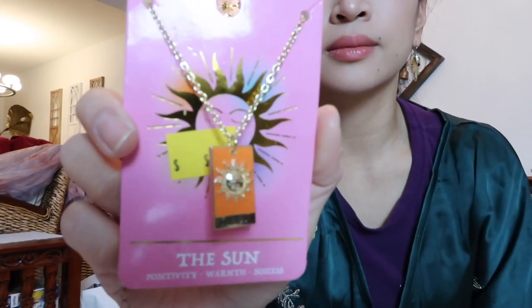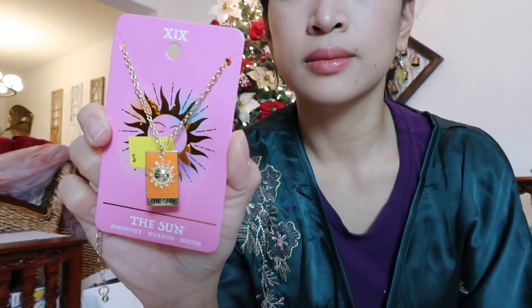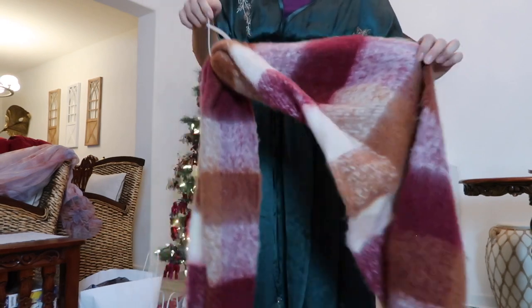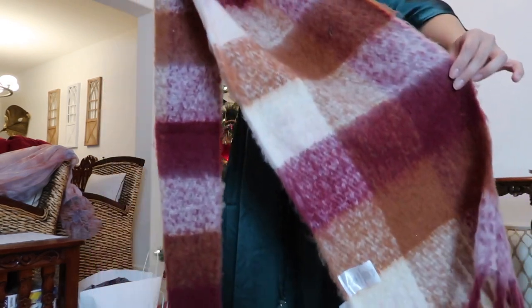I also got some jewelry. This one kind of looks like oracle or tarot cards. This one is the Sun, positivity, warmth, and success. I got this really cute fall cranberry looking scarf.